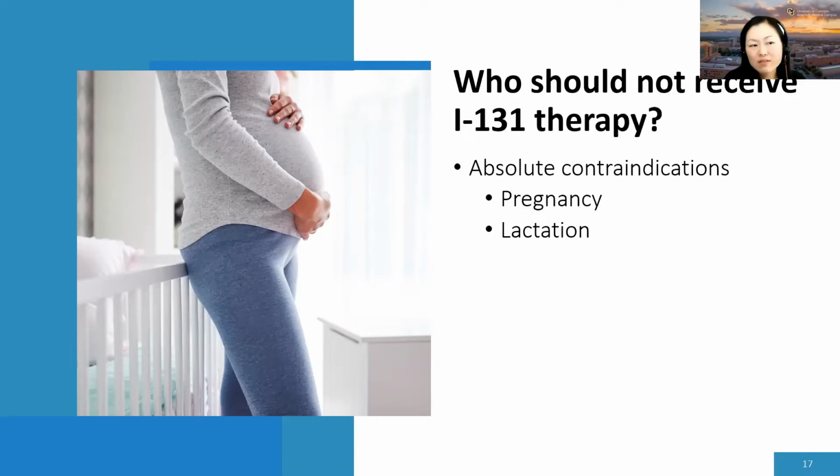And we don't want to give radioactive iodine to anybody who's actively breastfeeding. The reason for that is, remember, iodine is so important and it comes from our diet, right? Your body doesn't make it. You have to actually eat it. And so you can imagine when you have this newborn baby, the baby needs iodine. And where does the baby get the iodine? From the breast milk.